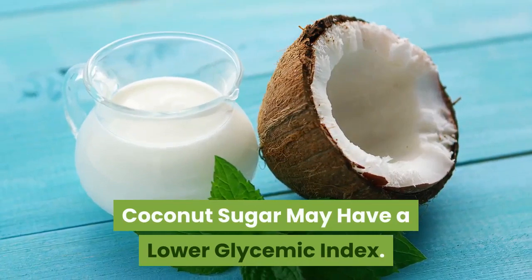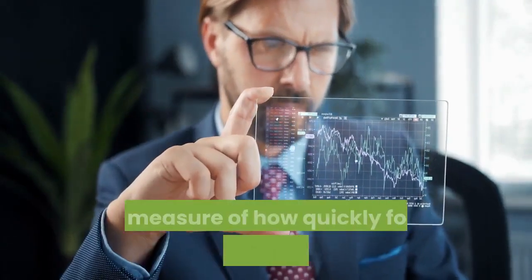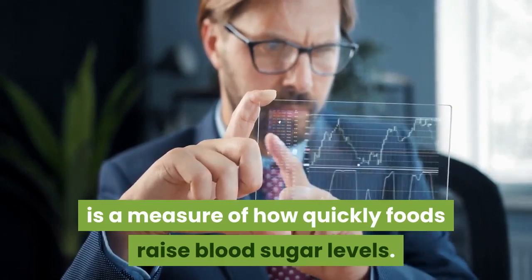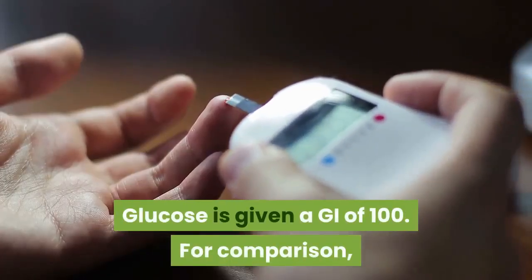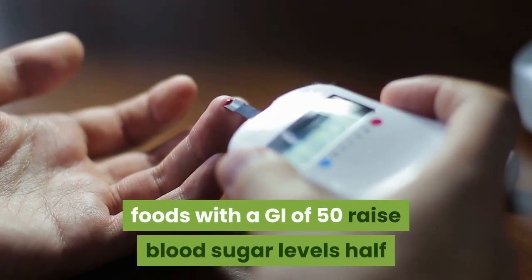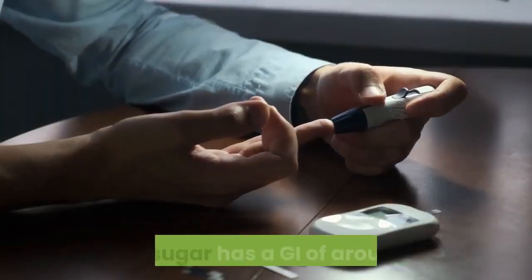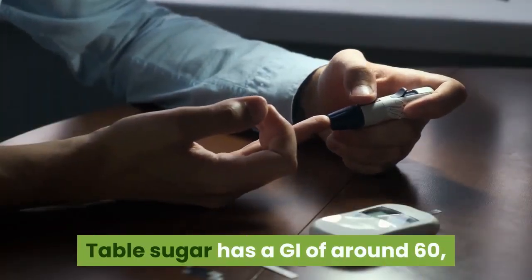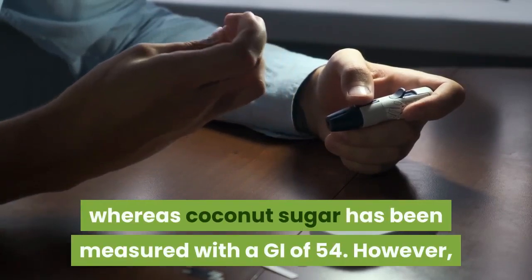Coconut sugar may have a lower glycemic index. The glycemic index, GI, is a measure of how quickly foods raise blood sugar levels. Glucose is given a GI of 100. For comparison, foods with a GI of 50 raise blood sugar levels half as much as pure glucose. Table sugar has a GI of around 60, whereas coconut sugar has been measured with a GI of 54.